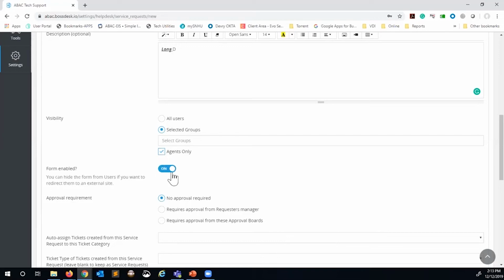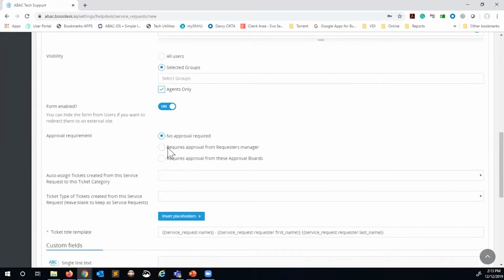You can enable the form or disable it. This is one of the new features that's come out recently, and that's another item that we've really enjoyed about BossDesk: they don't sit stale.